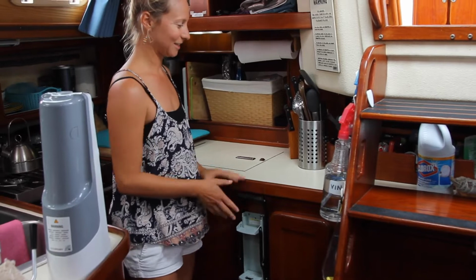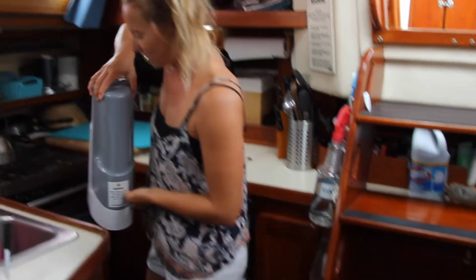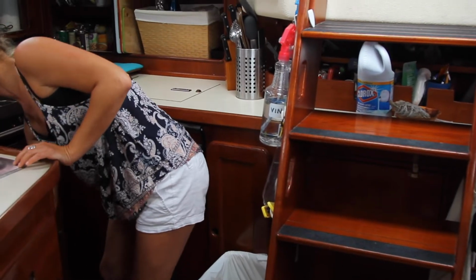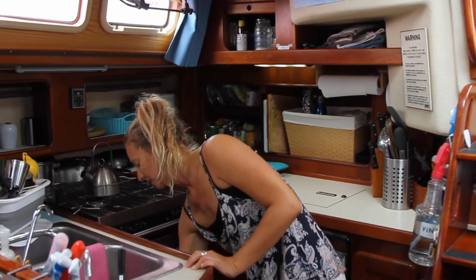So hoping to compact and minimize our waste as time goes by, but it's not really easy, and I feel bad throwing food scraps into the ocean. It's not ideal, but land waste, or I don't know, we're still working it out.